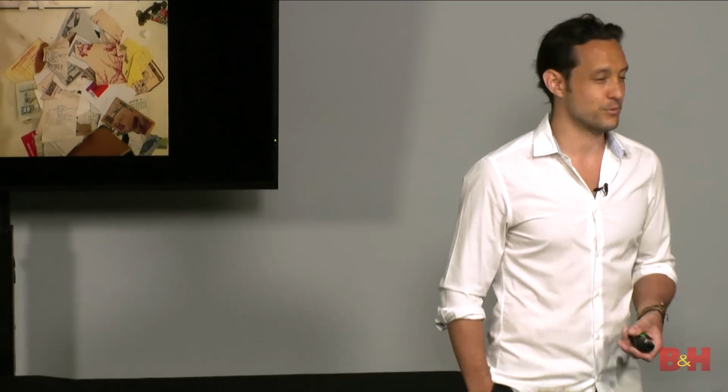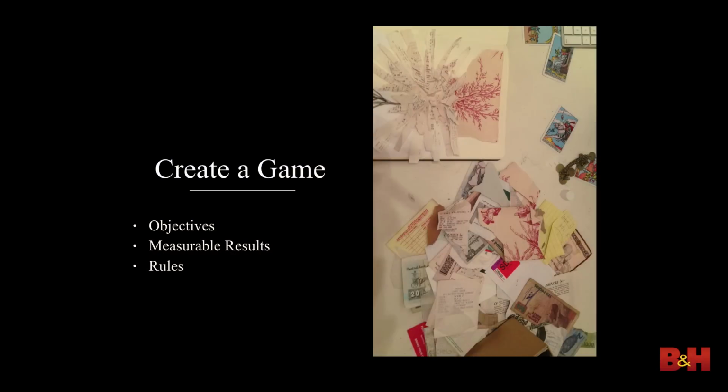Then you have measurable results. The measurable results, that's how you know you've won your game. If you don't have a measurable result, you'll be playing the same game forever and just feel terrible about yourself. You'll never know you won. And then you have rules. The rules are the most important part of the game, because the rules give you constraints to work in. When you create constraints for yourself as an artist, that is when you are forced to perform under pressure. And that's where your real creativity comes out.